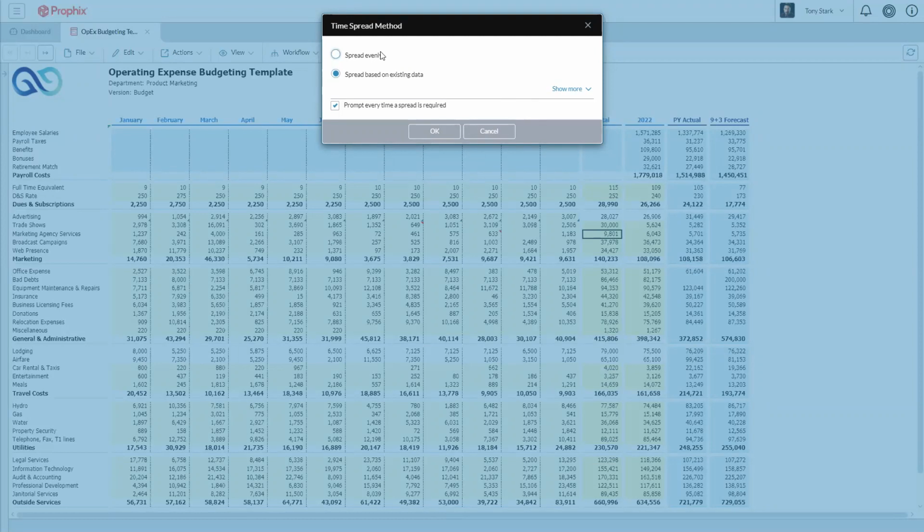So the most simplistic option is spread evenly, 30,000 divided by 12 into each month. The second option is a little more interesting, spread based on existing data. And what that really means is capture the seasonality that exists within this form. So for example, I've pre-populated this with my prior actuals. So capture that seasonality and apply it to the $30,000 that I've just data entered.